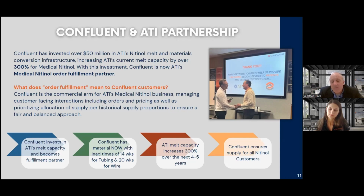And with that, the other thing that we're really excited about is that we're ATI's medical nitinol order fulfillment partner. Some of you might be saying, well, what the heck does that mean? The way I look at it is we're the commercial arm, we're the channel for ATI and for the medical device community to access ATI's supply. And so we'll manage customer interactions, all the pricing, all the supply activities, and we'll make sure that all orders are being fulfilled.